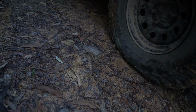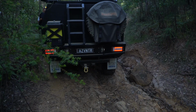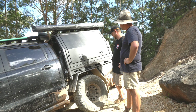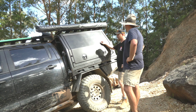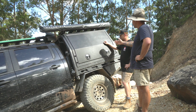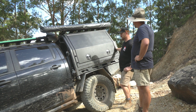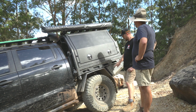Talk to me. So last year I swapped out the old tub and canopy, which is what you would have seen last time I was with you, for the alloy tray and canopy. This thing has changed the game of how I do everything on a daily basis, really. It's full alloy, a Jack Off canopy, 1600 tray, 1400 canopy with everything money control.